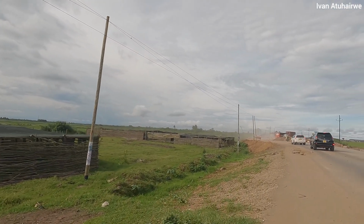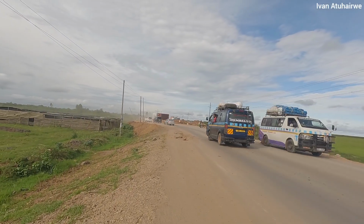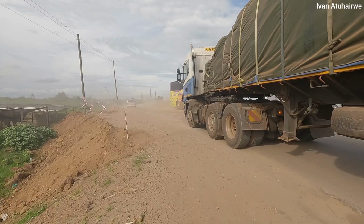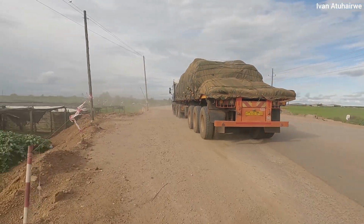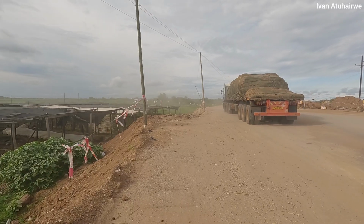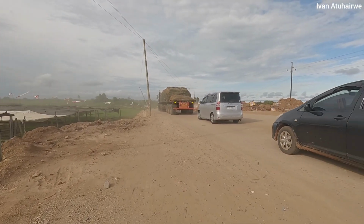So this is it. I can say this is where the constructions are starting from, heading the other side. I just need to be extra careful while I use this road. I thought it would be hard for me to get a taxi while I'm going back, but I think it's gonna be so smooth. This is it.